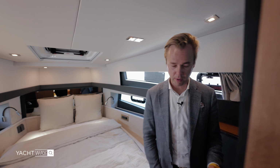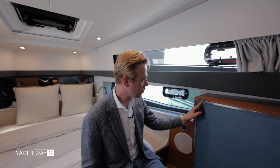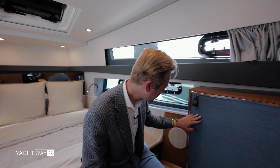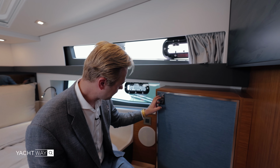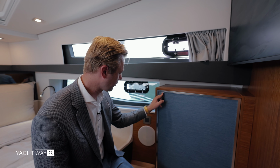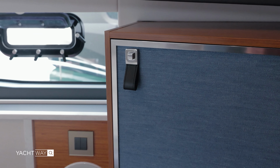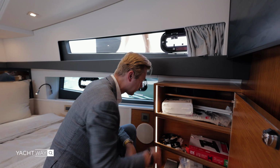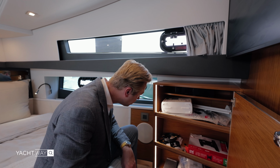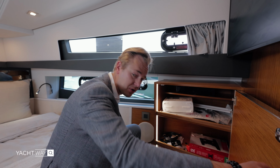If you want to store anything away, on both sides, port, starboard, you have these large storage bins. And I like they have done this kind of fabric-ish material. You know, they have really stepped up the notch over here. Leather pulls, so nice to keep everything open. LED light inside, so keeps everything lit up. But yeah, this is the storage number one.